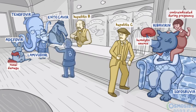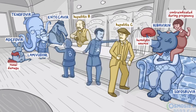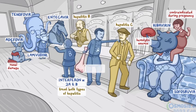Now, 2 police officers busted into this bar to interfere with the good times. And they have the letters A and B on their uniform for interferon alpha 2A and 2B. They're standing directly between the bartender / pet shop owner and the customer, since they can treat both types of viral hepatitis. For their side effects, one of them is holding a bone like a club for bone marrow suppression, while the other is holding a damaged liver he found while looking for evidence.